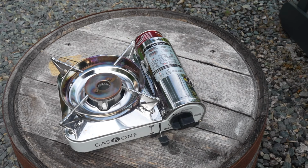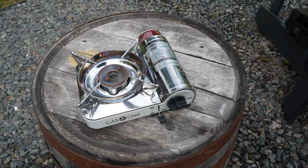Has an igniter right there. Super simple to use, and that's one of the things I love about it. Talking about gear we use a lot for camping, really, there's only 2 main things I put on here.